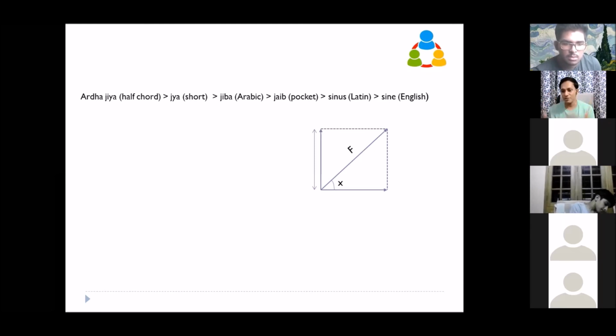Then by pronunciation, slowly this jiba became jaib. Those who understand Arabic or Hindi will know jaib is pocket. So when the Europeans started translating this into Latin, they translated this pocket, or they thought it was like a bosom or a curve. They used a word called sinus. And that is from where the English sine comes. You see how interesting the way knowledge travels around the world. Yeah? This word, have you heard it in any other place? Sinus?